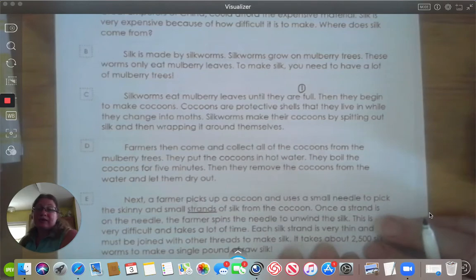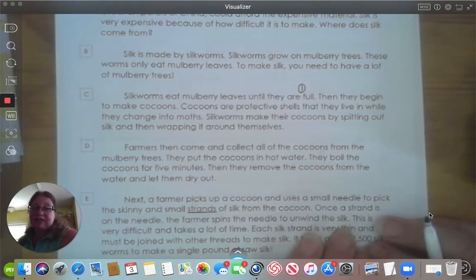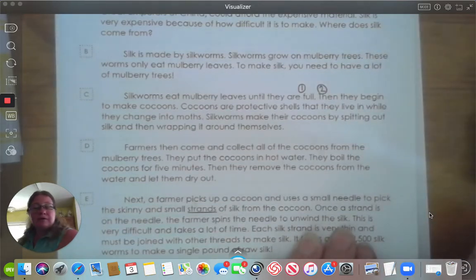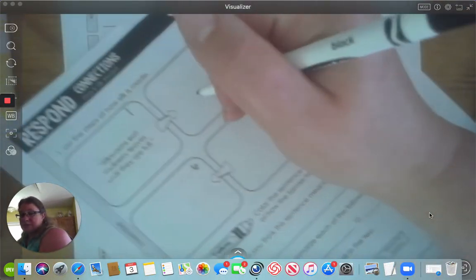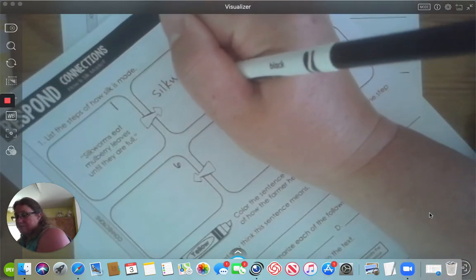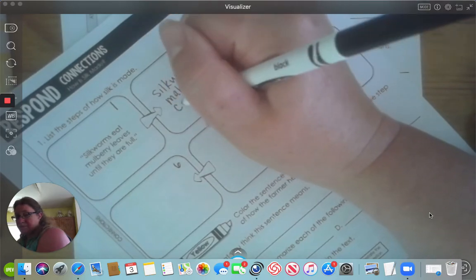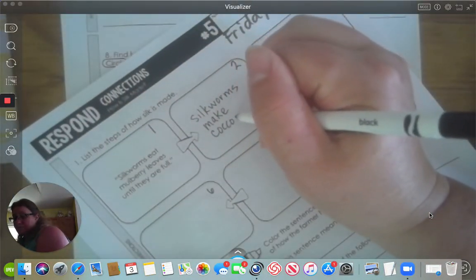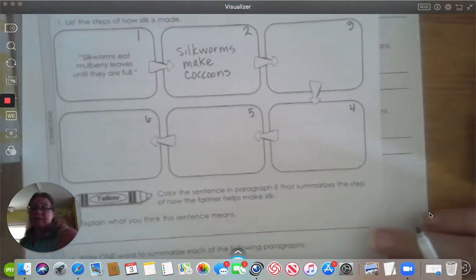Read the next sentence and see if you can figure it out. I'm putting a number 1 there so that I will remember where I'm at. If you read the second sentence, then they begin to make cocoons, I think that would be a good step, because without the cocoons we would not have silk, would we? So I'm going to put make cocoons. Alright, so I have number 2.